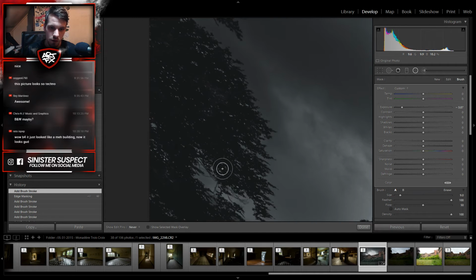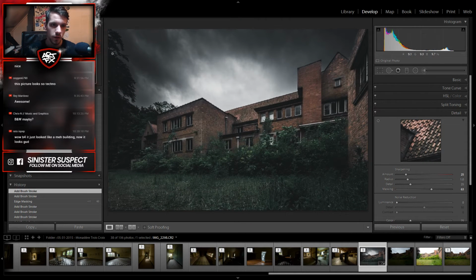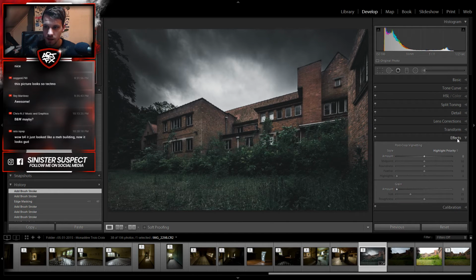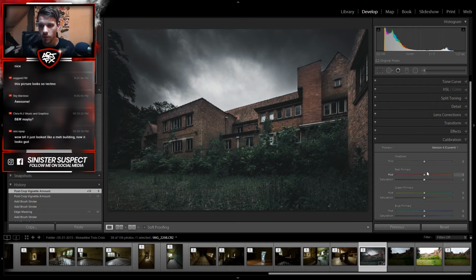So just do that. I mean, you can affect the image pretty selectively like this. In the other corner we don't have to deal with it, so this should be right. Yeah, that looks pretty good. You don't really see any more weird bright spots in between the branches right now. Effects, that will be your main vignette. I'm not gonna do that. I might add a vignette later, but I'm gonna go into the camera calibration, and let's just try moving these sliders around and see what that does to the actual colors of the image.